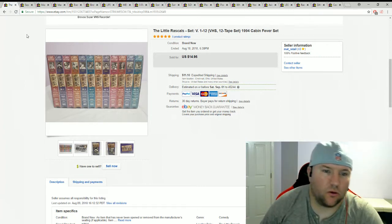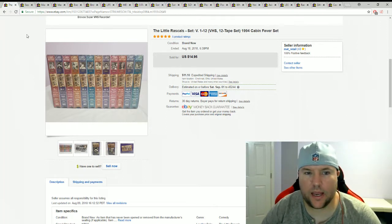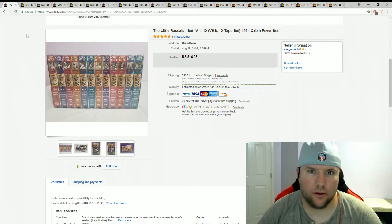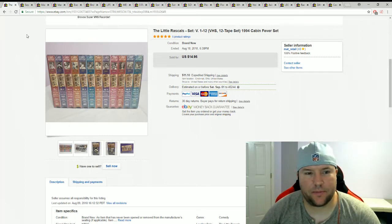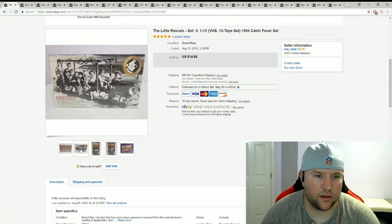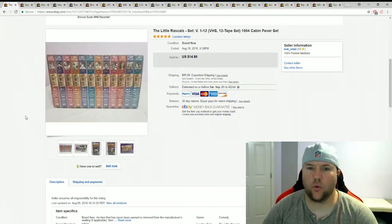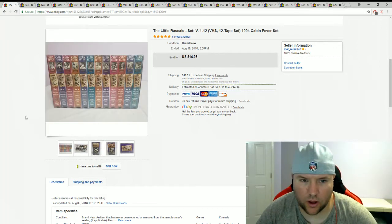I was at my local honey hole, and I didn't find anything. Walked around the store, didn't find anything. I was standing outside, getting ready to leave. They've got a few things out that people had just donated. So I kind of perused through those, and I picked this up and was looking at it. This is still sealed, you can see. VHS, volume 1 through 12.